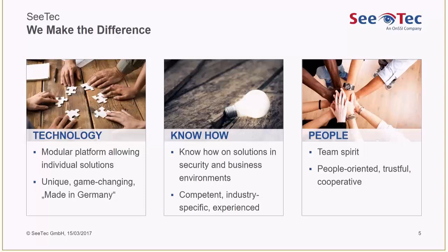Furthermore, there is a lot of know-how that we look back on, coming out of the pure security area, being in touch also with a lot of hardware manufacturers and system manufacturers like software, access control, and so on. This creates a vast base of knowledge and know-how regarding how to handle big projects, how to understand business environments, and so on.